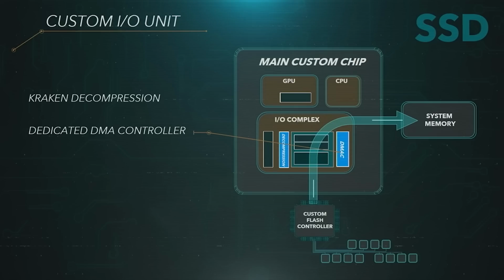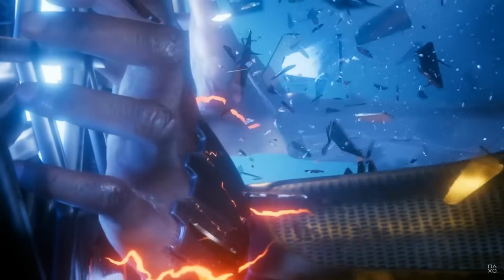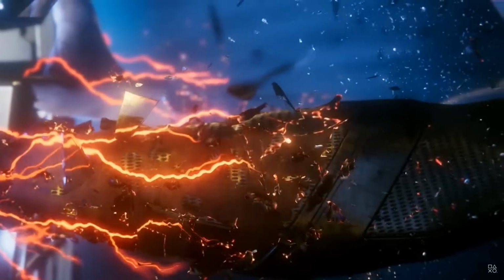And now, on to Sony and the PlayStation 5, because the folks over at Insomniac have an announcement. That's right, we get to play Miles Morales' Spider-Man at 4K 60 FPS with a performance mode. Now, from what we understood, originally the game was only running at 30 FPS, and it does obviously feature things such as hardware-based ray tracing, but Insomniac have included a performance mode.